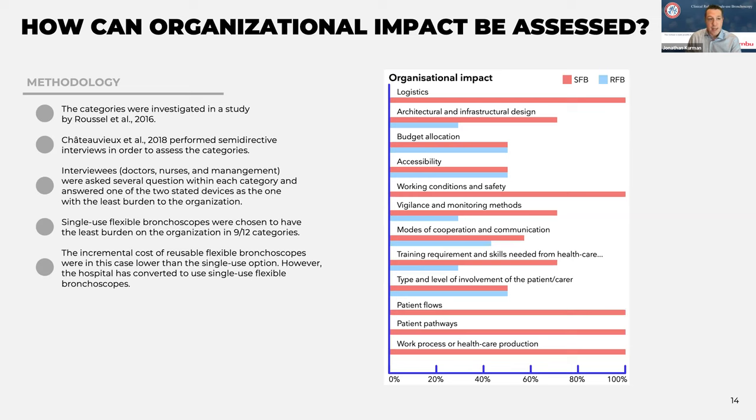Then the next step occurred a couple years later in 2018, where they delved into determining how single-use flexible bronchoscopes actually impacted each of these categories relative to their reusable counterparts. They did this by developing a series of questions pertaining to each of these categories.